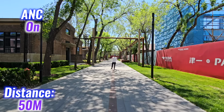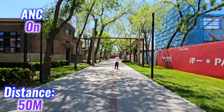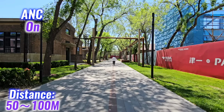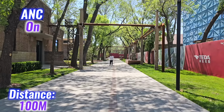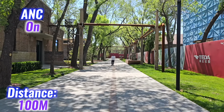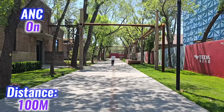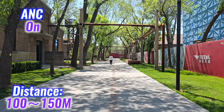Now I am 50 meters away from the camera. Let's walk a bit behind, let's go a bit away, let's check how is the connectivity. Now I am 100 meters away from the camera and it's very windy. Oh, okay. Yeah, it's a bit cold. So how's the sound quality? I have activated noise cancellation. There are 3 different levels of noise cancellation. Let's check the sound quality.